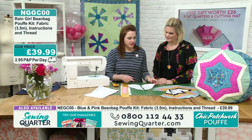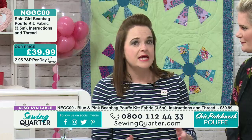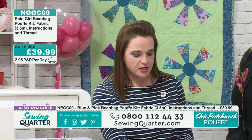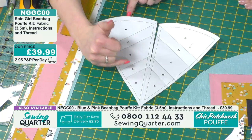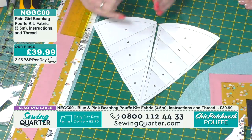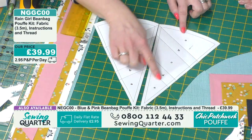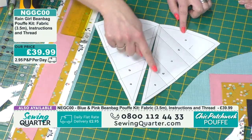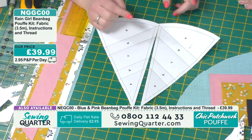What the instructions suggest, and this isn't normally something that's possible with foundation paper piecing, is to nest your seams. Traditionally on a pattern, you would do piece A, then B, then C, then D, then E. But a really useful tip from the designer is to do half of them starting from A to E and the other half starting from G back to A. It's back to front. I know, I've been sitting here looking at that going, it really hurts my head.